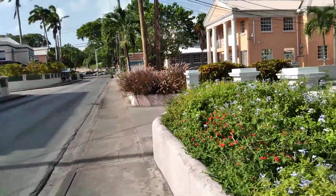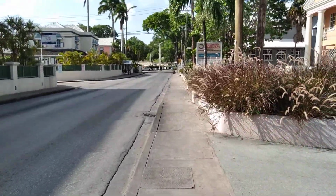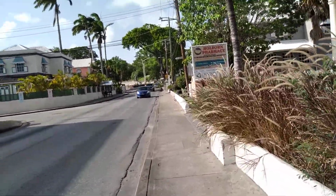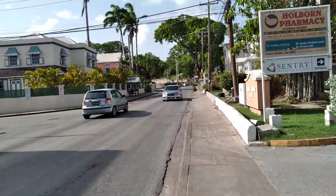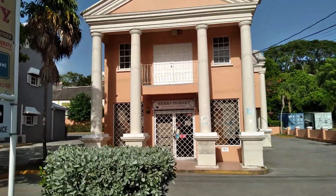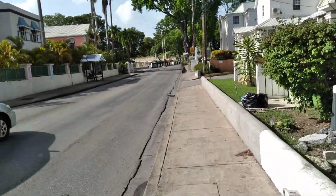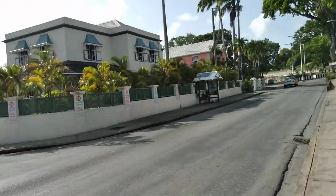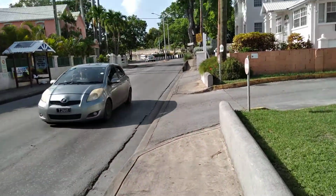So this is all Pine Road, Belleville. As I said before, the avenues are Belleville. The road to the top, which I am on now, is Pine Road, and the road to the back is George Street. And this is the Holborn Pharmacy here. And this is the final avenue, the 11th Avenue. 11th Avenue, Belleville. That takes you back straight onto Belmont Road.